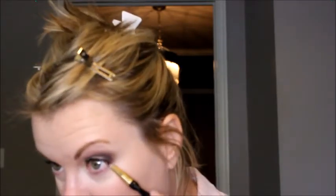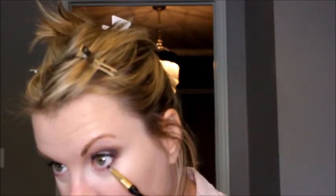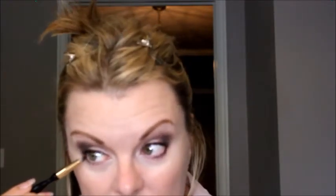All right, I'm gonna do just a little definition under my lash line. I'm gonna go back in with that burgundy, cranberry, whatever we're gonna call it, same little pencil brush. And just the slightest bit, just for a little definition under the eye. And honestly, also because I have a bald spot right there, there are no lashes in that area. I had chickenpox as a child. I paid dearly for it.